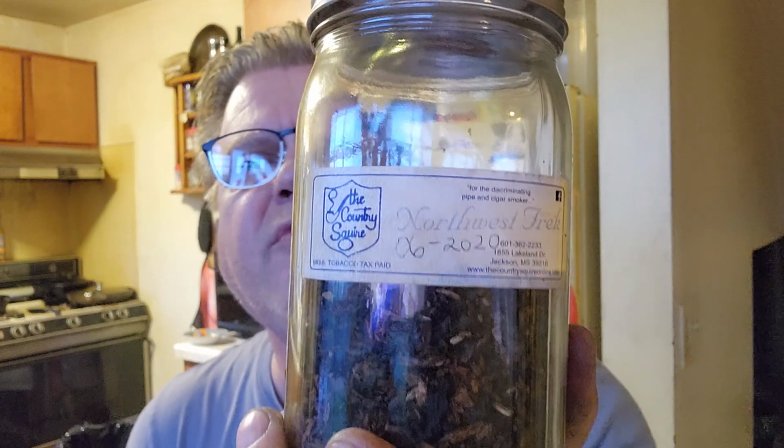And I don't know, all of a sudden I just picked off the shelf some Northwest Track from, oh geez, this is coming up on being 4 years old, 6 of 2020. I got to find this tin. I'll be right back. Yeah, so I found it.